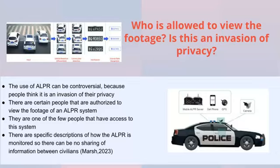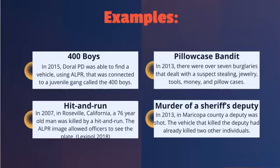When it comes to footage, many people are concerned with their privacy, and there are only specific people that are allowed to view the footage so that they are not sharing this information between civilians. There are certain people that are authorized to view the footage of an ALPR system, and that way none of the information is spread. Some examples of this is the 400 Boys.